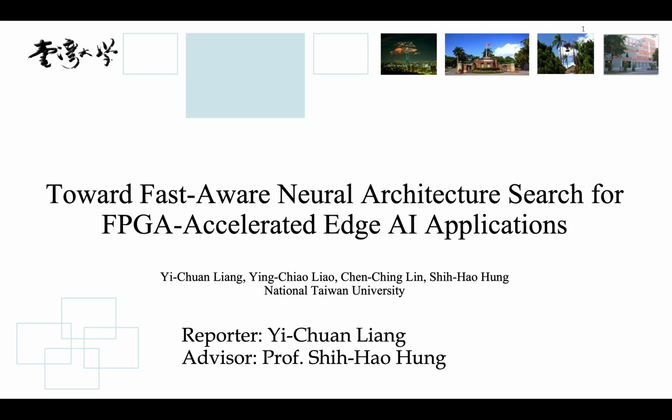Hello everyone, today I want to report our paper, Hardware-Aware Neural Architecture Search for FPGA-Accelerated Edge AI applications.